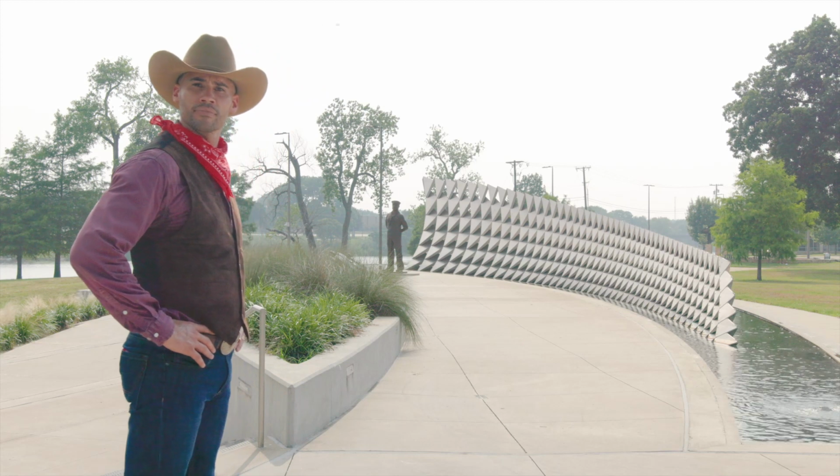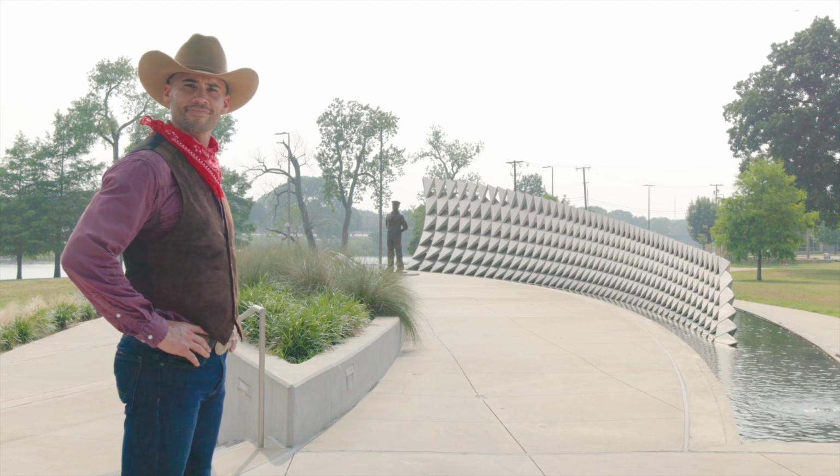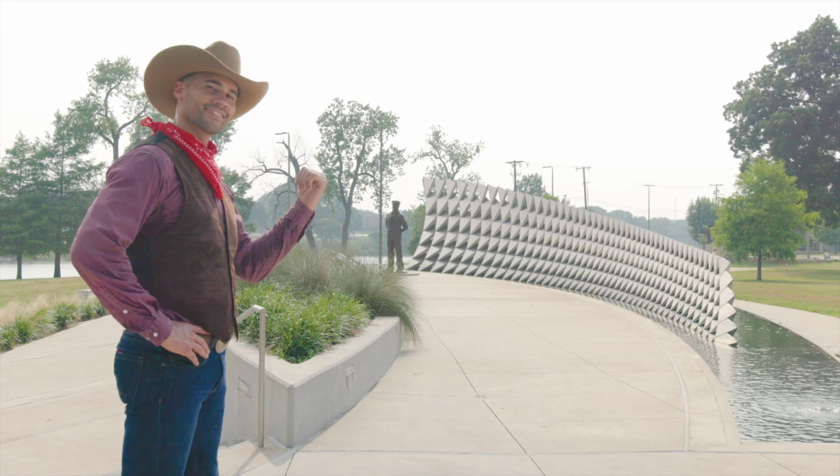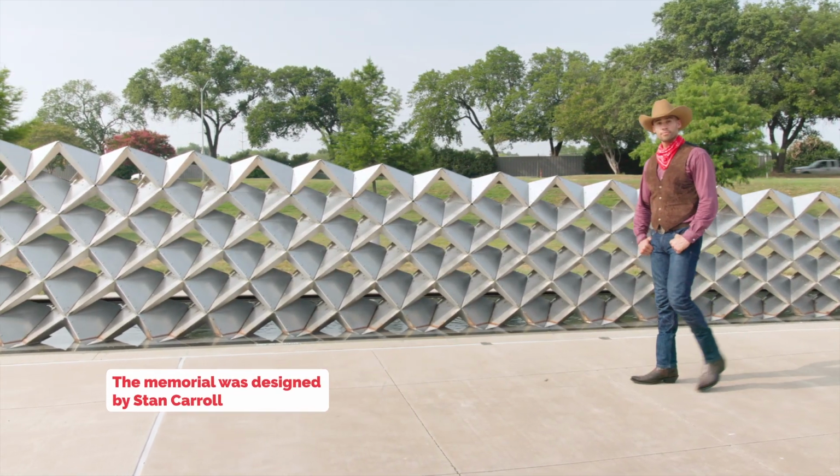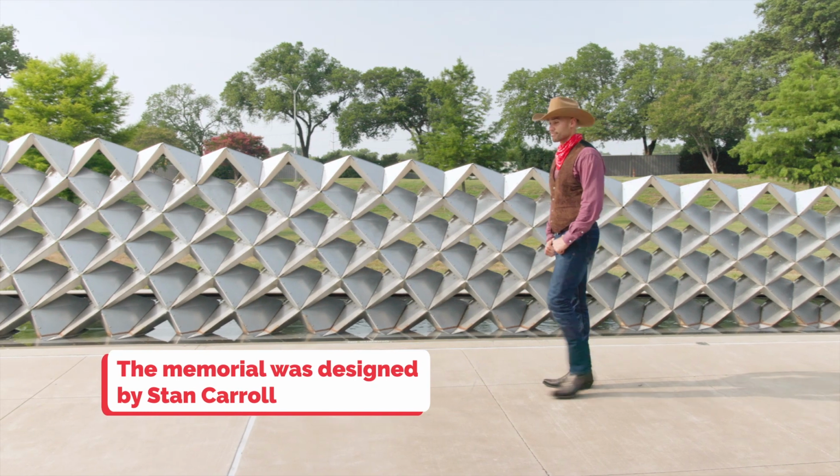This memorial tells the story of one of Waco's and the nation's greatest heroes. Let's go in for a closer look. Does the design remind you of anything? It was made to resemble the hull of a battleship.